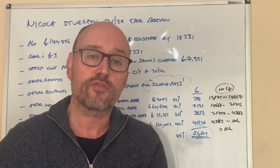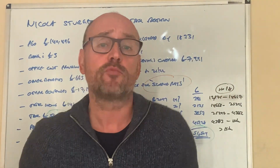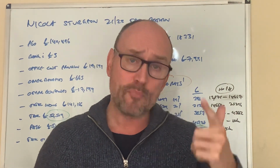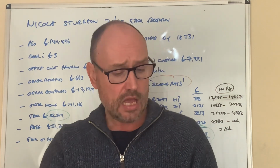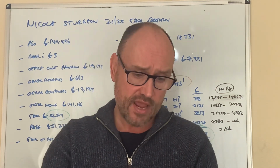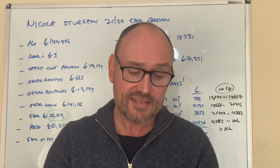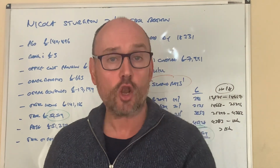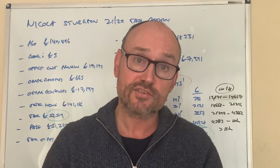But also, I thought I'd just share with you the actual rates of tax, because for many people south of the border, they wouldn't have a clue about all these different rates in Scotland. Why would you? In England, we have basic rate, higher rate, and additional rate. Those 3 rates. In Scotland, you've got 5 rates of tax. So let's just have a little dive in.